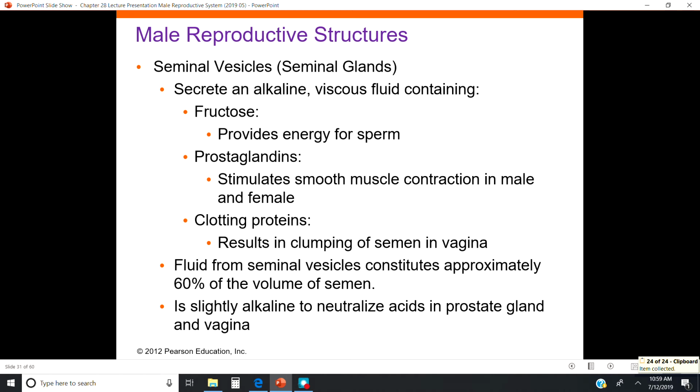So let's start with the seminal glands or the seminal vesicles. Some important things about this: these secrete an alkaline, kind of thicker fluid which contains fructose. Fructose is a natural sugar. It's actually fruit sugar that provides energy for the sperm, right? You're going to remember that the sperm have to swim up through the female reproductive system to make their way all the way up there. They need to have some ATP, some energy. So that's going to be their fuel.